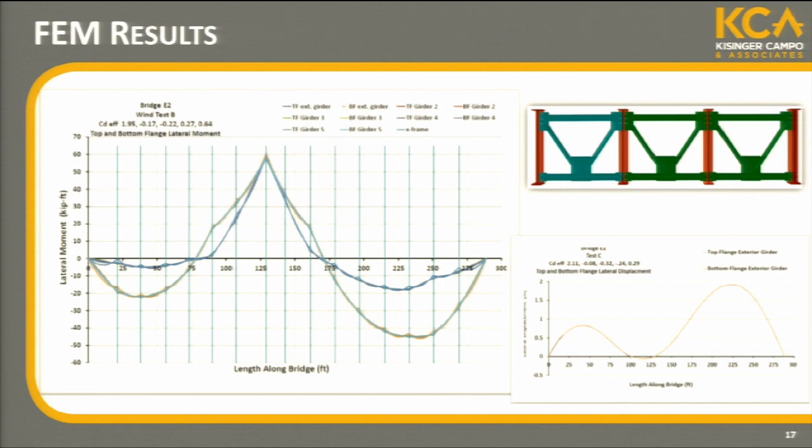So on the chart over here, we have plotted all 5 girders. And what you see on the x-axis, again, is the length along the bridge, and the y-axis is the lateral moments. And you can see 2 divisions of lines. This is 5 girders for the bottom flange, and these are the 5 girders for the top flange. And you can see that they're not equally distributed. Basically, they get distributed by the relative stiffness of the flanges in the girder. And you see these little scallop areas. These vertical lines are the cross frames. And so that's that local effect of the bending between the cross frames. You get a little scallop, a little pickup of wind loads. And so that's more in line with the AASHTO equation.